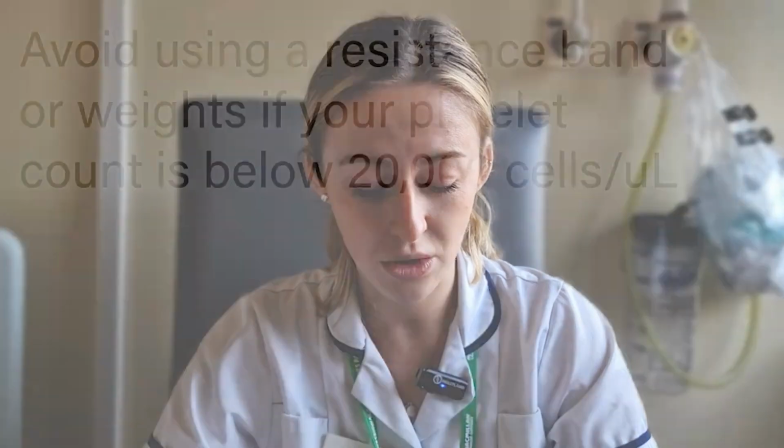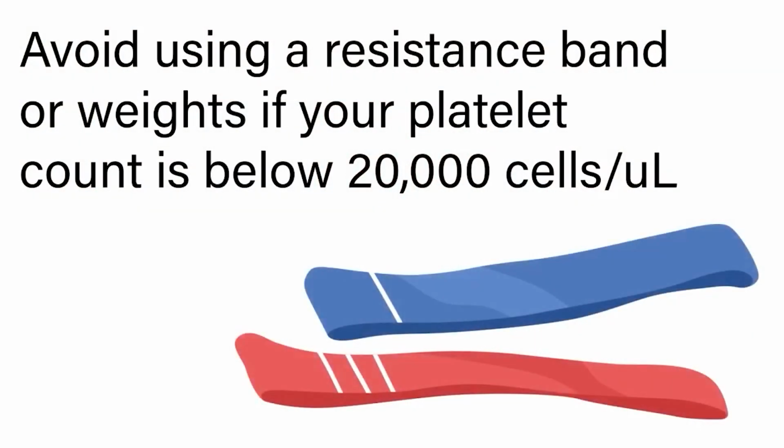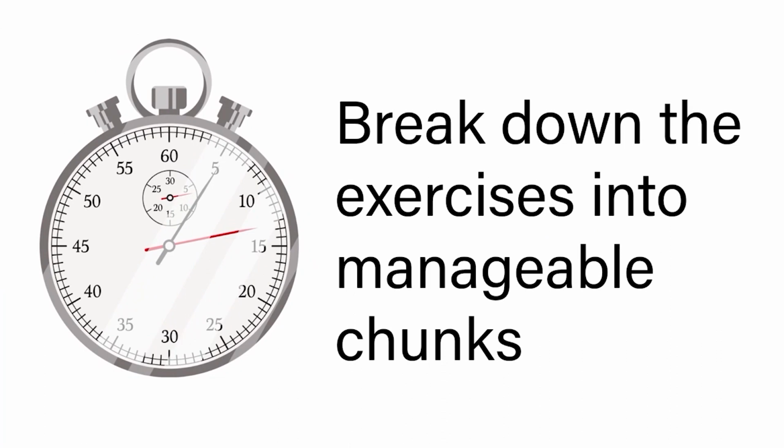During the exercises, try and avoid using any weight or resistance if you have a low platelet count. Again, if you're unsure of your platelet count and you'd like to know, just speak to your nurse or your therapist before starting. Try and break down the exercises into manageable chunks. So in the recordings, the exercises are going to be shown as one circuit, but feel free to just do a couple of them or take breaks and pause the video as required.